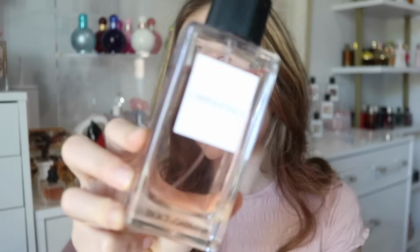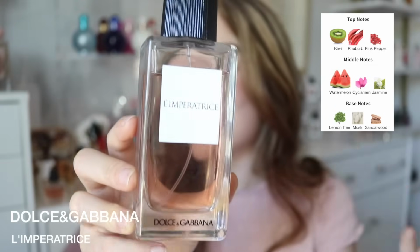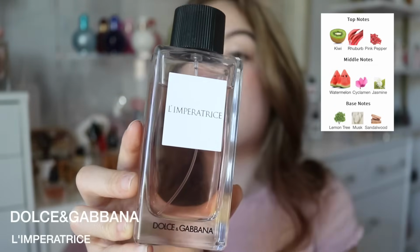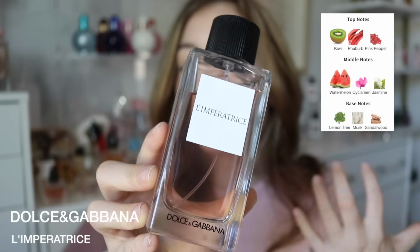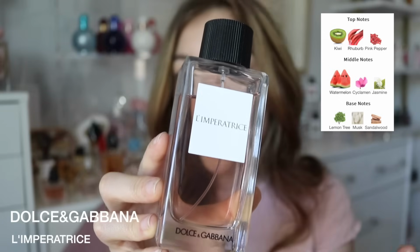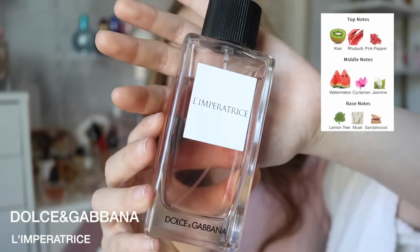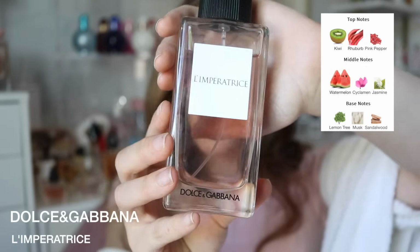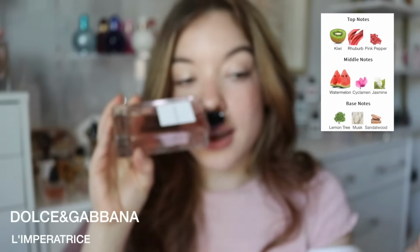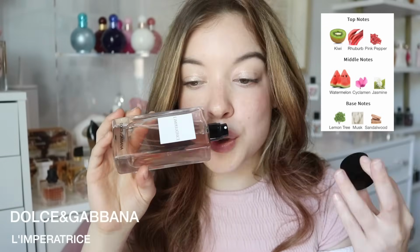Next is L'Imperatrice from Dolce & Gabbana. Speaking of fruity, juicy fragrances perfect for the summer, this one is amazing for a hot, scorching summer day when you want something that's very fruity and refreshing and aquatic. It's not too cloying or heavy. This one is very sheer and lightweight, which I absolutely love. There's rhubarb and watermelon and kiwi. This smells like a fruit salad to me in the best way possible.